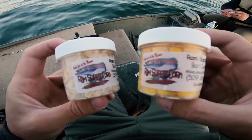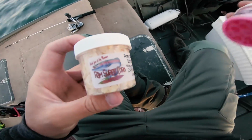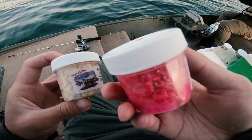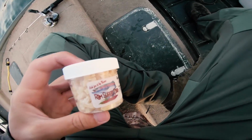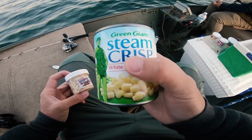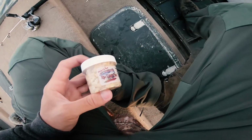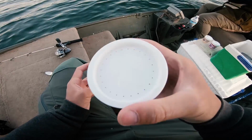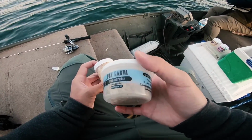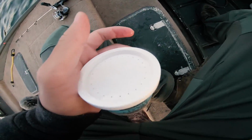Different variety of corn. Again, we're new at kokanee fishing, so we're just exploring and testing out. We got some pink cured corn, and then we also just got some Shoe Peg corn, just some regular old canned corn. And then we also got some maggots just in case. We were catching most of our fish the other night off of maggots because the corn wasn't producing, so we'll see.